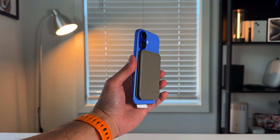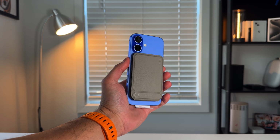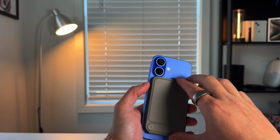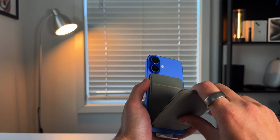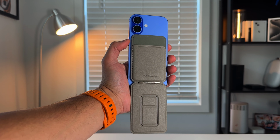The next one is going to be by Moft, and this is going to be their wallet tripod stand. Again, I wanted to bring this one into the fold because it does way more than just being a wallet. You can fit up to 2 cards, it says, but I've been able to fit up to 3 in here. So again, this is an accessory that's only a wallet. It's kind of a nice-to-have addition that it can actually hold some of your cards. But the main focus on this one is that it's a tripod in your pocket.